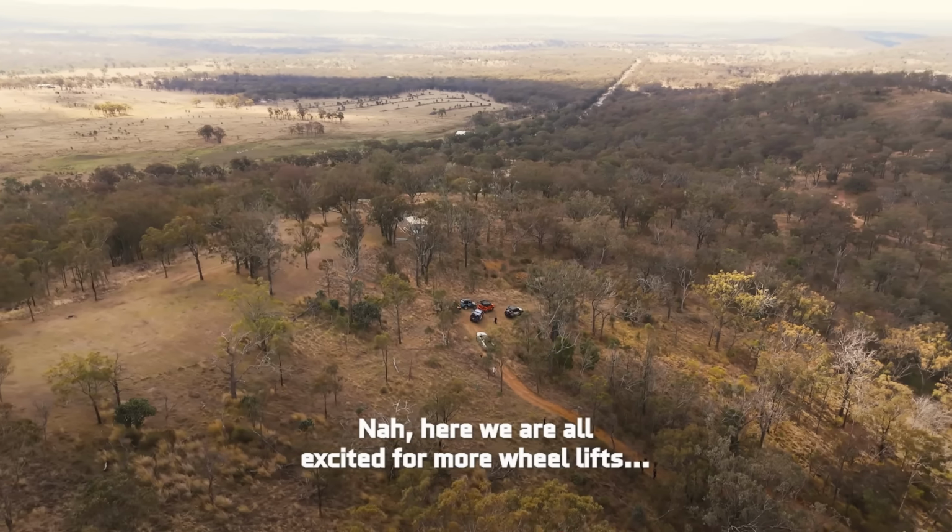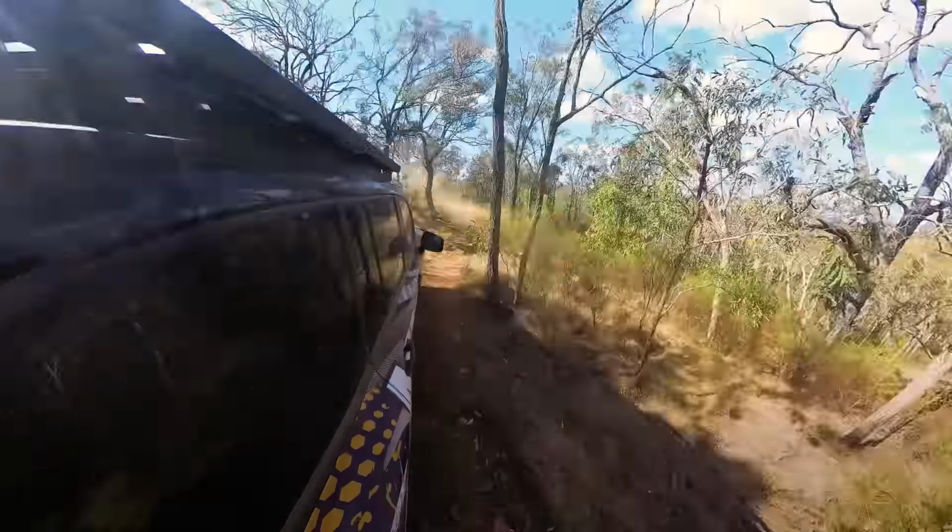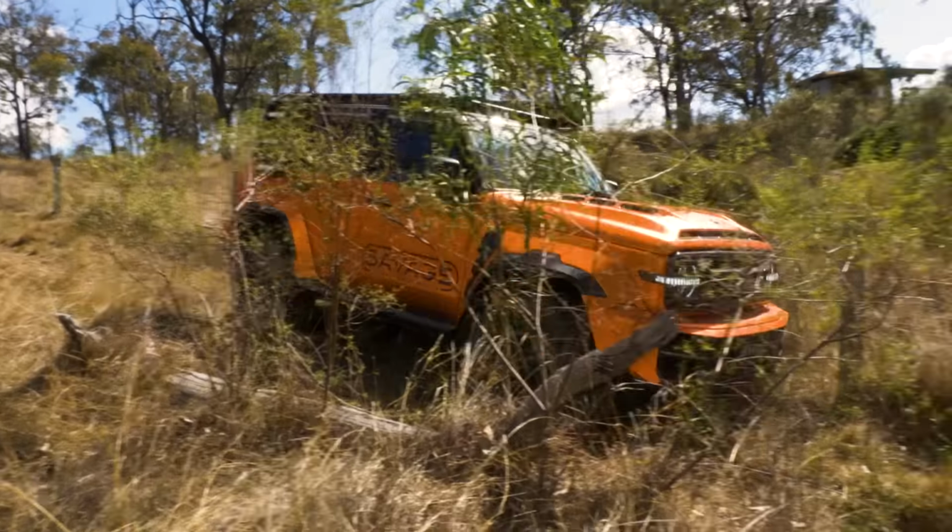Here we are all excited for more wheeling. Heading back around, firing in the tank had a bit of a problem.